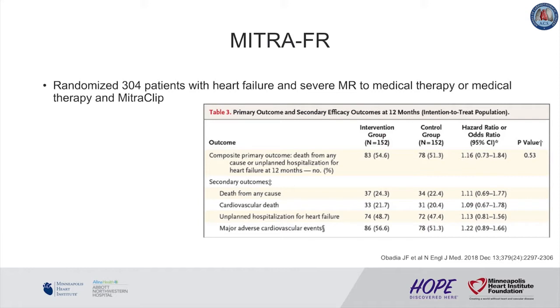The first trial was the MITRA-FR study, and this randomized 304 patients with heart failure and severe mitral regurgitation to medical therapy or medical therapy with MitraClip. Out to 1 year, there was no demonstrable difference with respect to all-cause mortality or heart failure hospitalization between both groups.